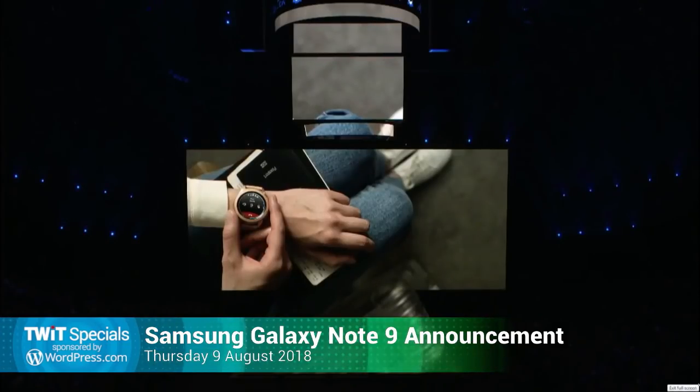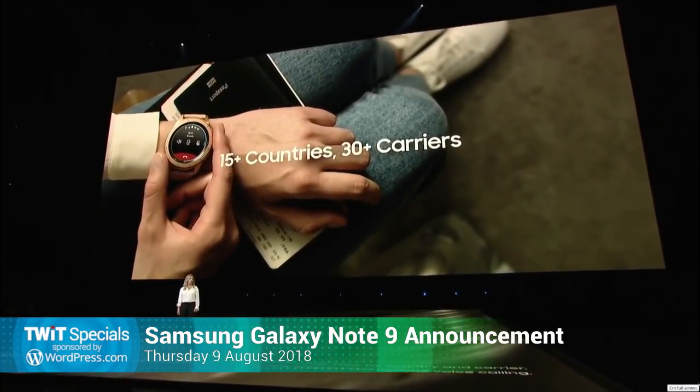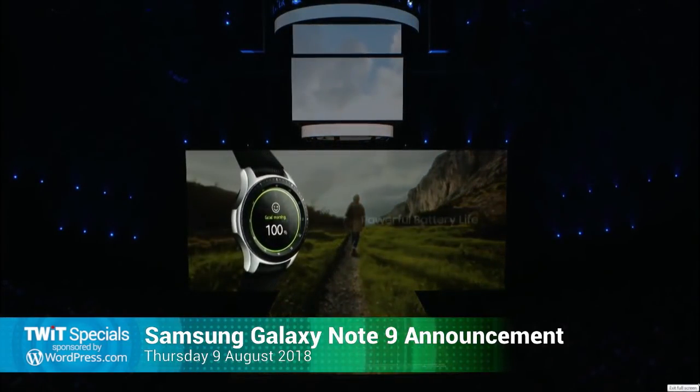It works perfectly with the new Note 9, or you can use it by itself with standalone LTE connectivity. So you can take off for a run without missing an important call or text. We're working with carriers around the world so your watch can stay connected no matter where you go. The Galaxy Watch also has the battery life to keep up.